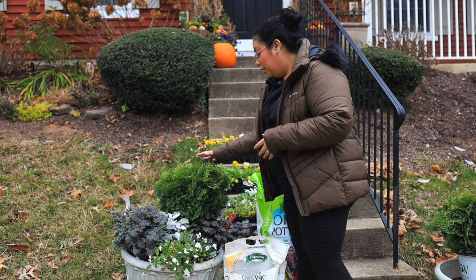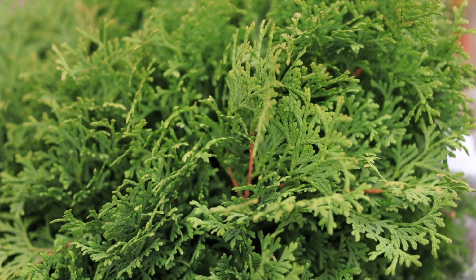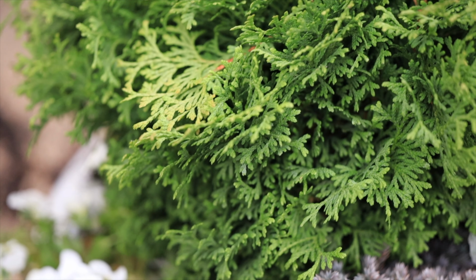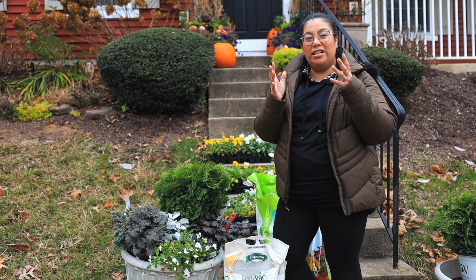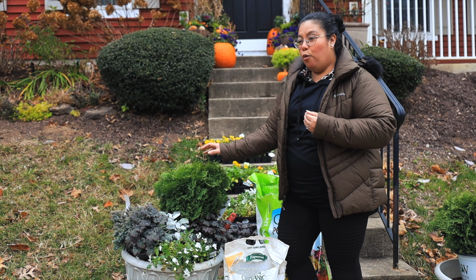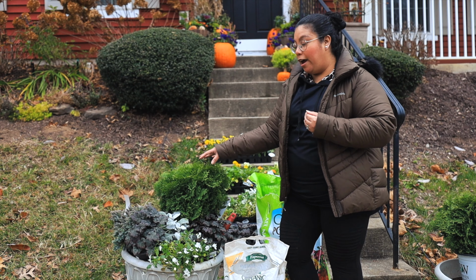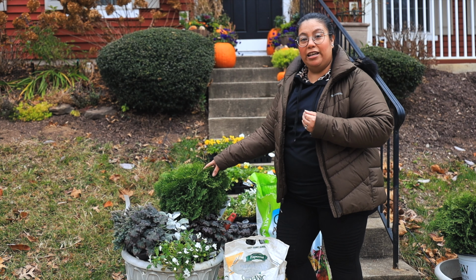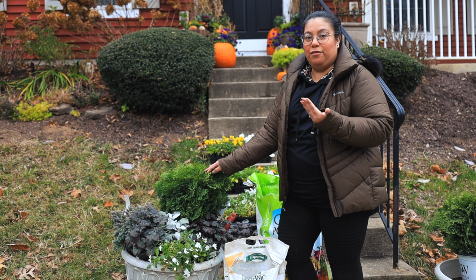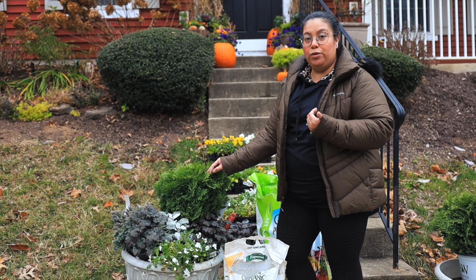So what we have here is Tater Tot from Proven Winners. It's a small arborvitae, and this one grows in a globular shape. So it's round and tidy, and that's the way it stays. You don't have to shape it. Its color is so beautiful, and because we have a very small garden and don't have a lot of room, I love to see how we can bring in evergreens, especially arborvitaes. That's just a favorite that we love so much, and I try to see how we can use them in our garden.